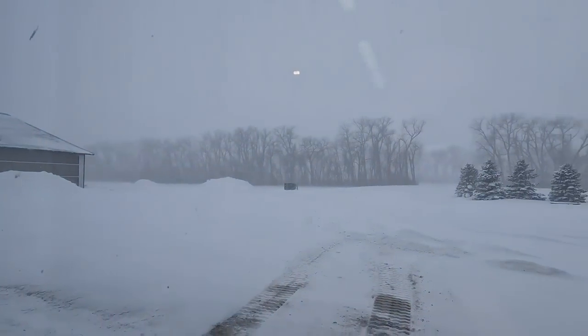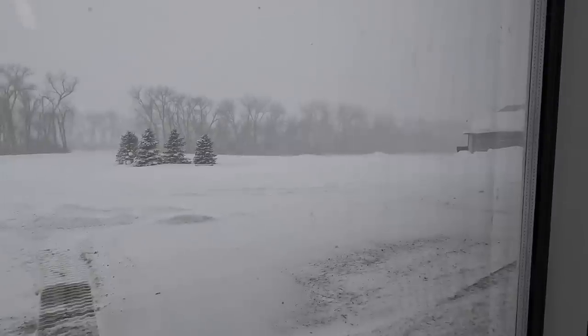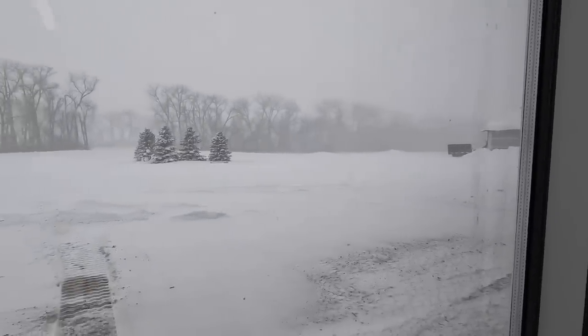It's the next day here. Wind and snow has really picked up here after lunch. Can't really tell in the yard here, but once you get out into the road, away from the trees, the visibility is pretty much zero.